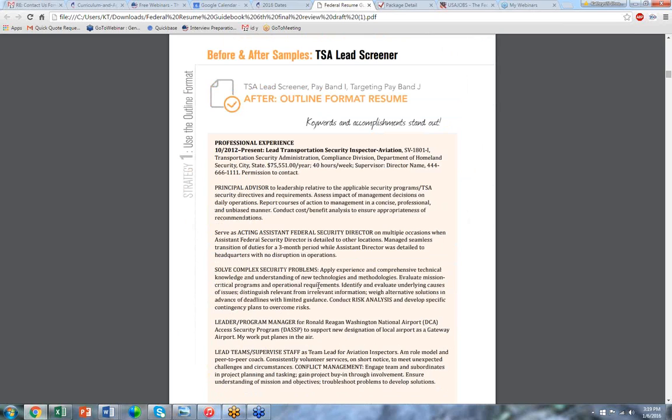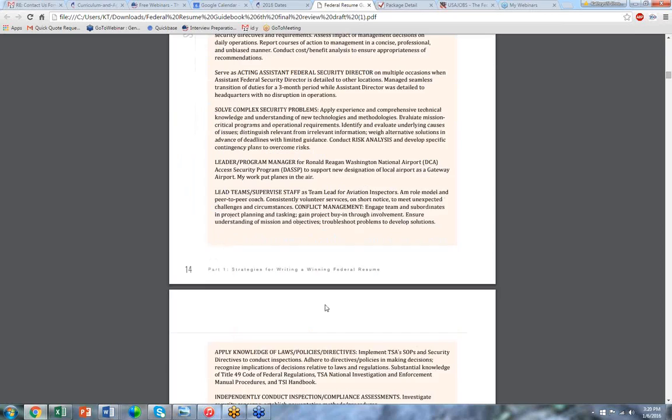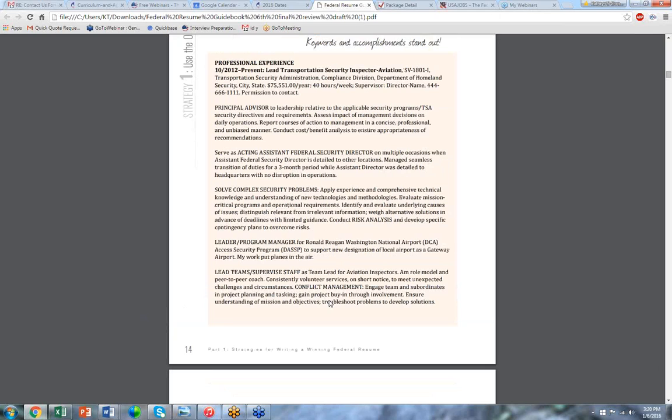Here is the ultimate resume right here. It is a narrative style. It is an active voice. It has small paragraphs. It uses all cap keywords from the announcement and includes accomplishments, and it is not too short. This is what everybody's resume should look like. Everybody, even from my people yesterday, building service workers, all the way to GS-15, because it's easy to read.